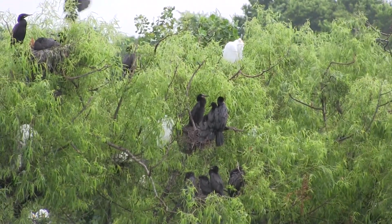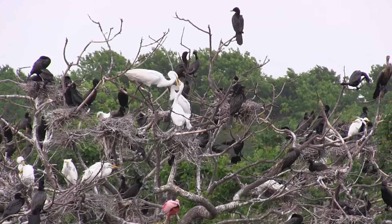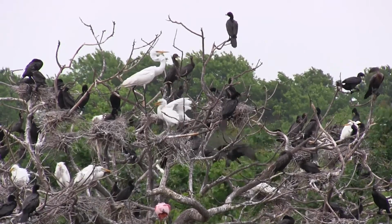The female lays 3 to 4 bluish-white eggs that incubate for 25 to 30 days, with young able to swim and dive by 8 weeks. It becomes fully independent at 12 weeks.